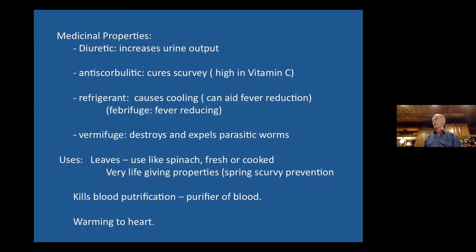So it functions as a diuretic. A diuretic basically increases urine output. It can be an anti-scorbutic, essentially preventing or curing scurvy. And the only way it would do that is if it had a high vitamin C content. So it's a good source of vitamin C.